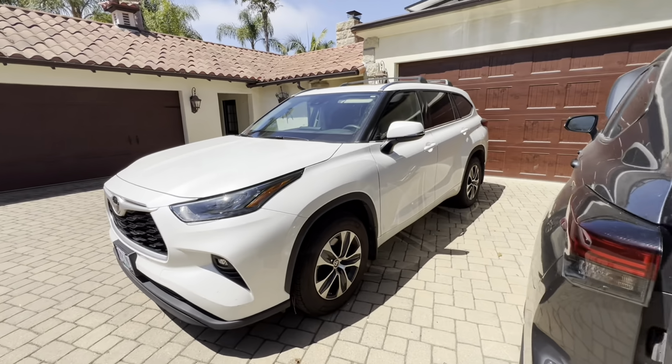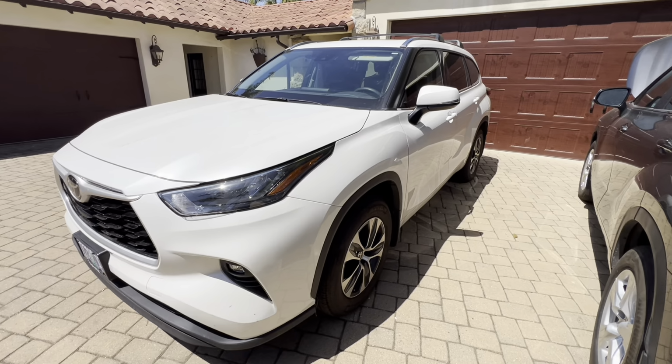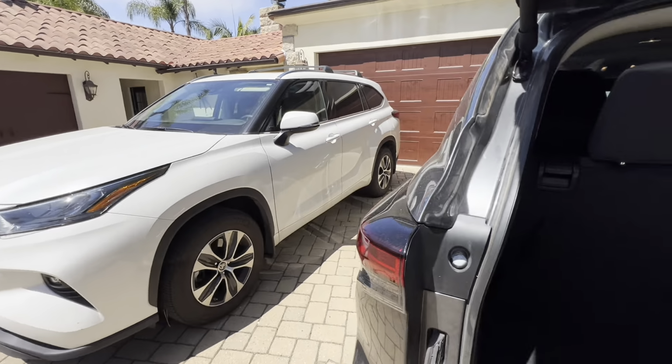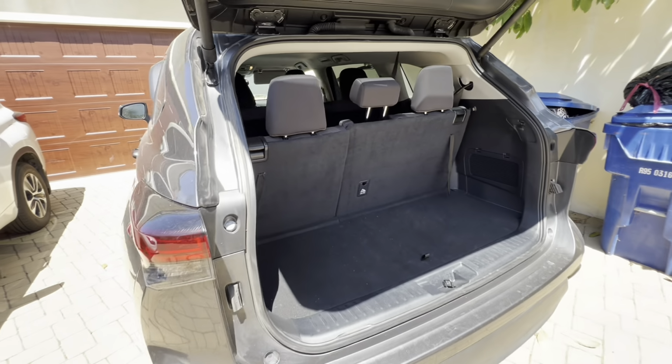Now this one over here is the XLE, and it's got the leather heated seats and whatnot, and the sunroof. So that's one thing I do like about that. Again, not a lot of storage space when the third row seat is up. I'm just going to give you my impressions.